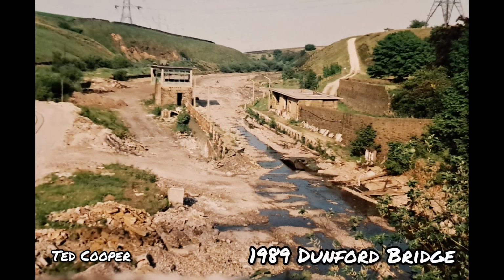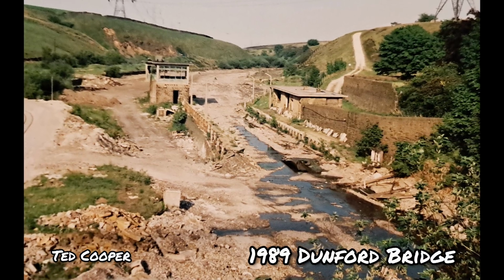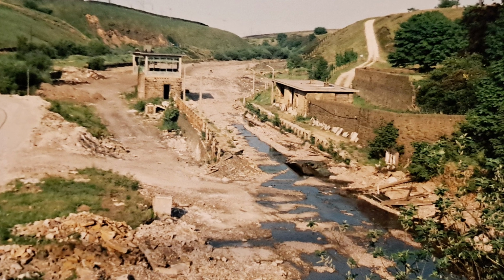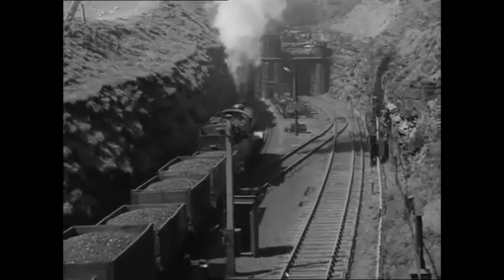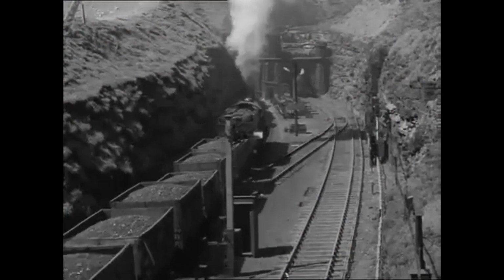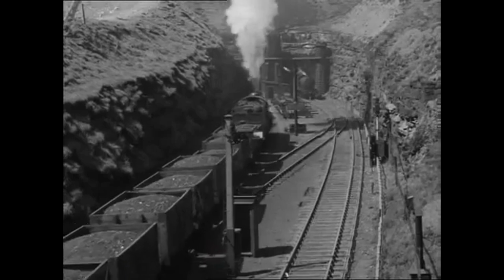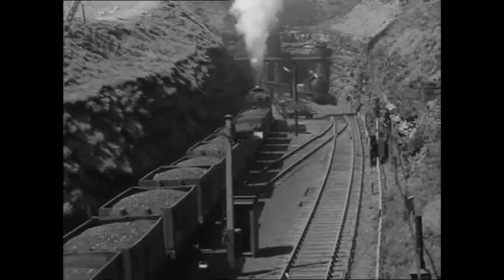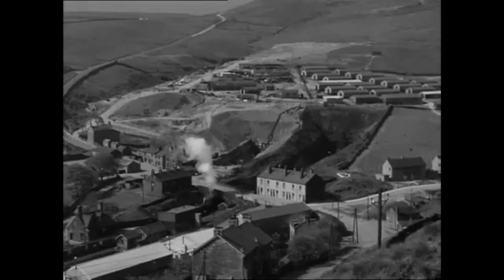Before we crack on, I just wanted to show you this photo I found in my dad's old collection, dated 1989, and a very sorry looking Dunford Bridge station site at the east end of the tunnel. We'll talk more about the construction and the history of the tunnels as we make our way west. During construction of the 1950s tunnel, we can see the row of workers' huts at Dunford Bridge here.